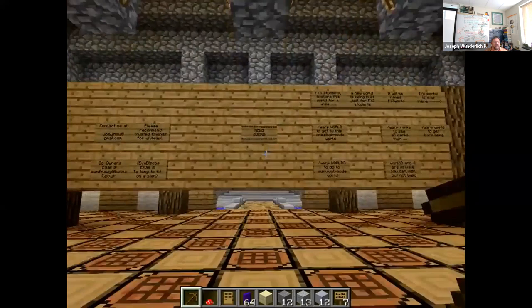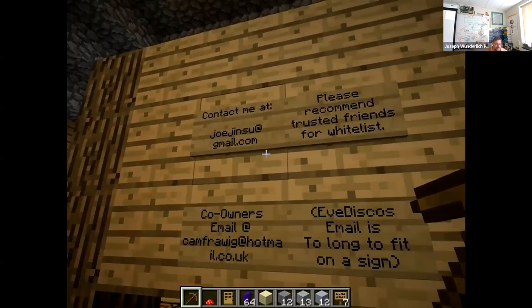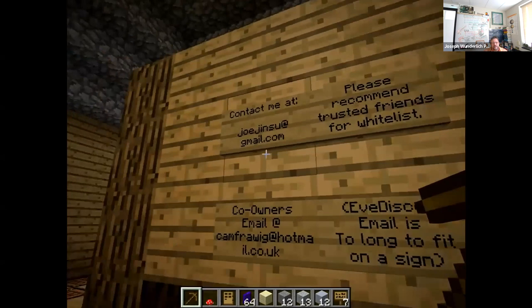A bulletin board for directing people around. The FYS world was a separate world in itself where the students built. You can see the owners there. One of them's in the room right now, along with another person from England and one from Canada.